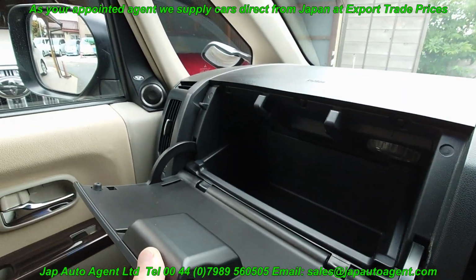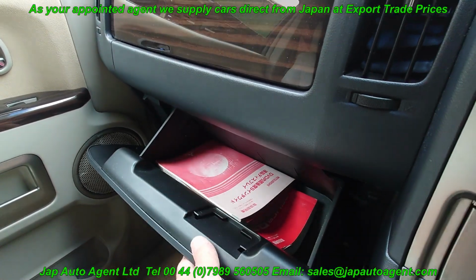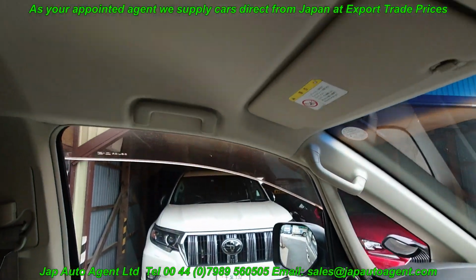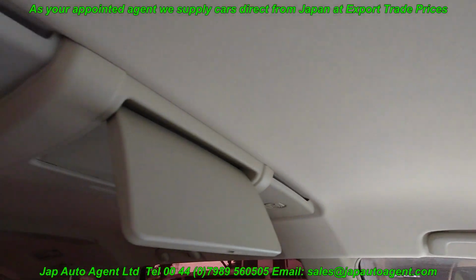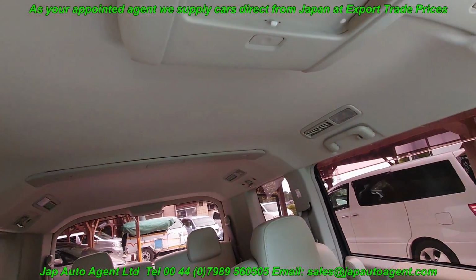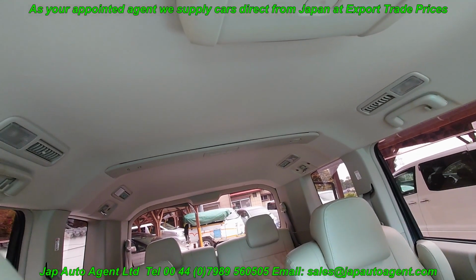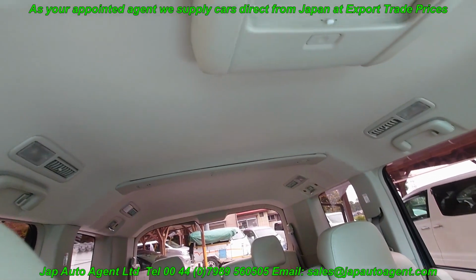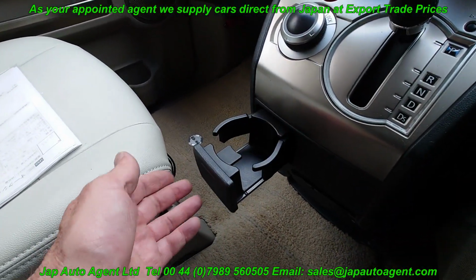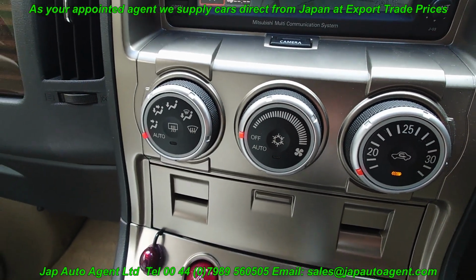The glove box. Nothing real problem there. All the driver manuals in Japanese. And nice clean headlinings. Rear flip down monitor with remotes, and it also has controls for the air conditioning and heating on the roof back there as well. Very clean headlining. Cup holder. Controls for the air conditioning, which is not on and it's a little bit hot.